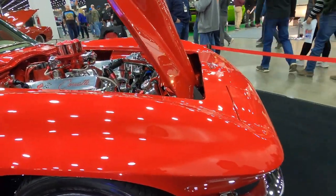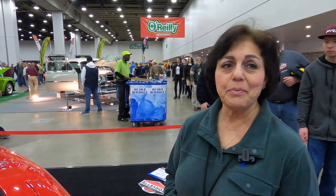It's brilliant. And have you always been Corvette fans? Pretty much, but pretty much any old school cars. Hot rods, we love them. Camaros are my favorite. I'm hoping to have one of those done here soon. Okay. All right. That's good.